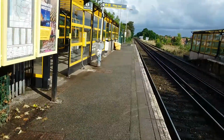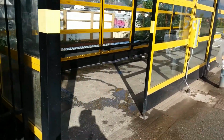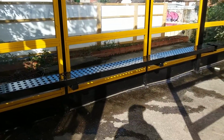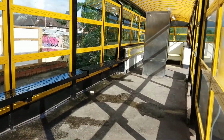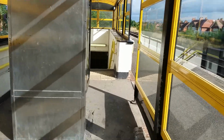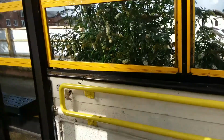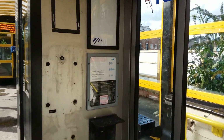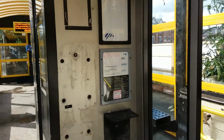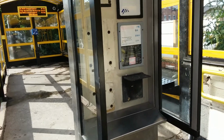And there is also a bench here in this waiting shelter, and also in the waiting shelter here on the Liverpool bound platform, we've got a telephone box which doesn't actually have anything in it anymore, but there are these telephone boxes in it.